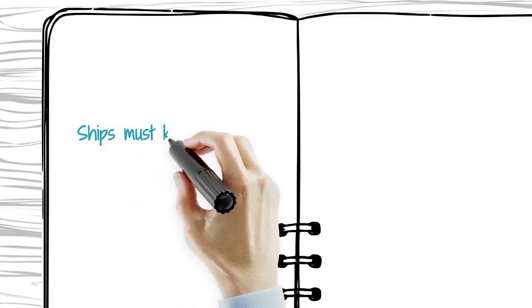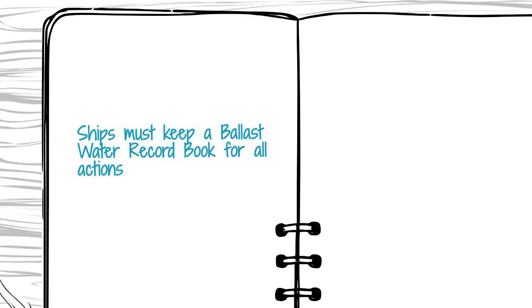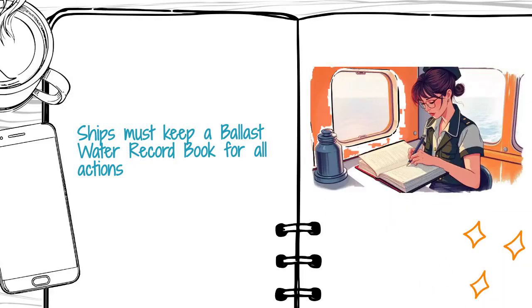Ships must have a ballast water record book to record when ballast water is taken on board, circulated, or treated for ballast management purposes, and discharged into the sea. It should also record when ballast water is discharged to a reception facility and accidental or other exceptional discharges of ballast water.